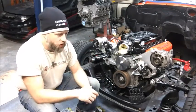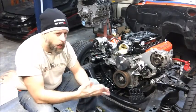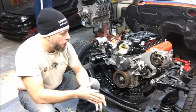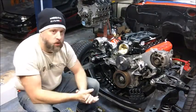This factory alternator is going to come off. We're either going to send it out and have it polished and powdered clear, or we might buy an aftermarket billet style polished alternator to complement the look of the polished AC compressor from Vintage Air.